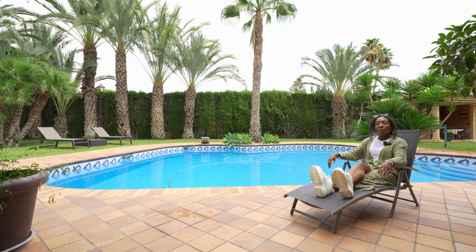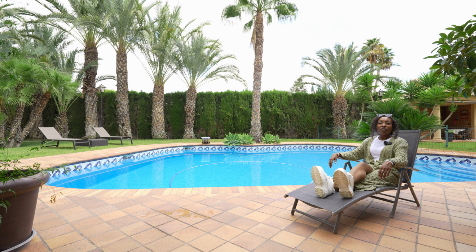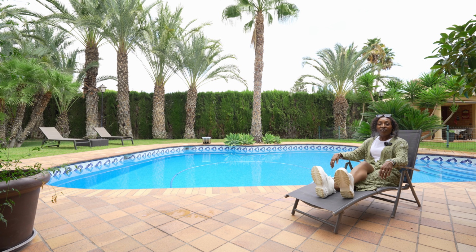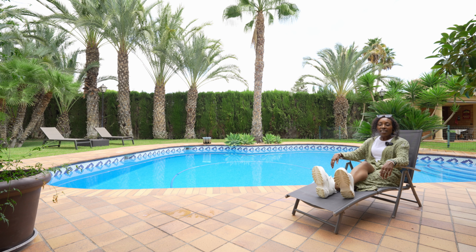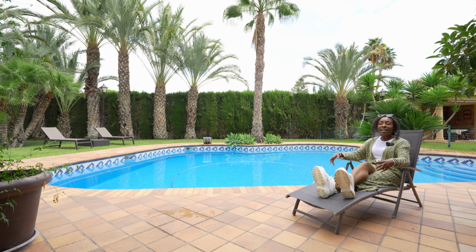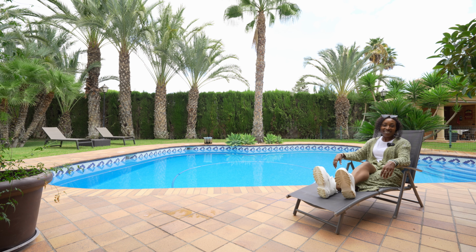So additional information about the home. The property tax, or IBI, is €1,424 per year. There is no community fee, and the refuse is €150 per year. This is a superb family home, filled with lots of personality, really well cared for, in a beautiful location. After all, Elche is historic, it's cultural, it's vibrant, but it's also peaceful. And the houses in this area of Spain are absolutely distinct.